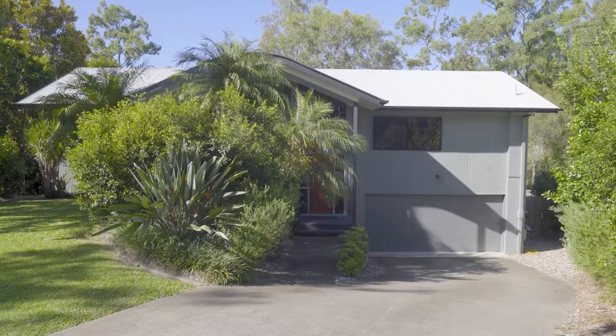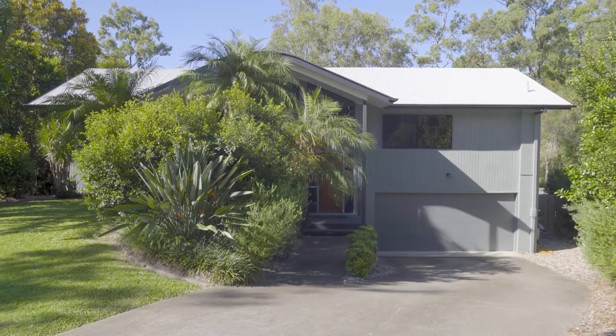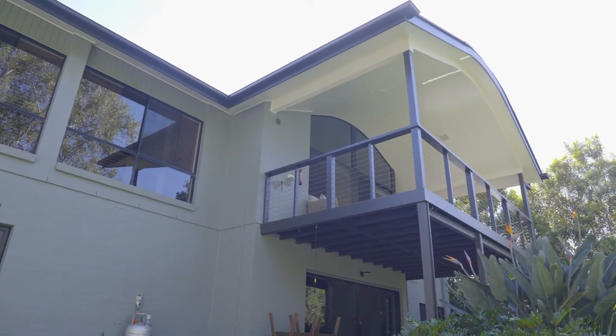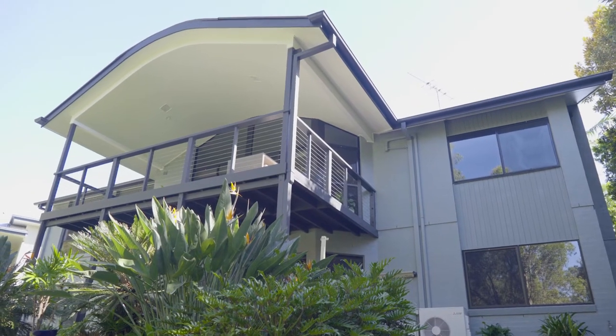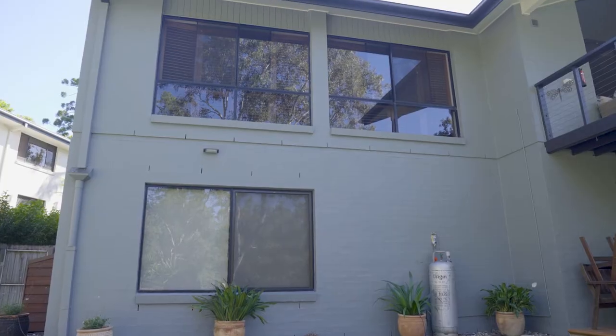We engaged QPaint to do internal repaint and external repaint of our property. The process was difficult for us because we're not colour people. So Taz introduced us to a colour consultant. She was great. She gave us the right advice. We wanted a colour that would actually blend in with our environment here, and she chose great colours.